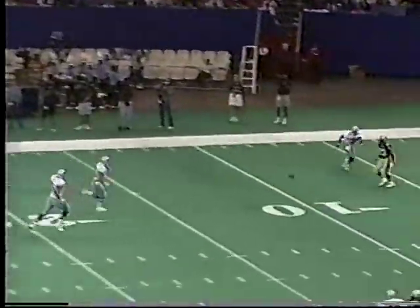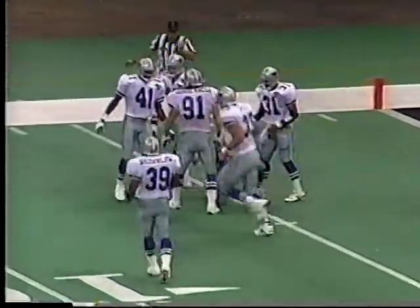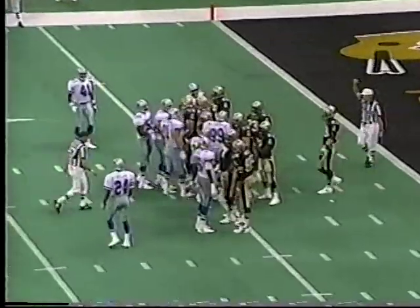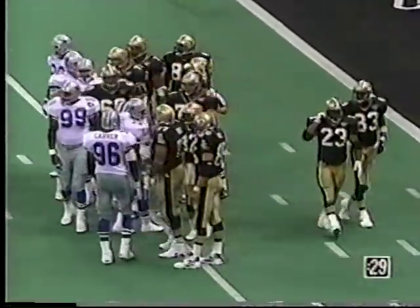High floating kick that takes a Dallas bounce. And they'll stop it near the 5-yard line with 35 seconds to go. A nice 42-yard kick. And the Saints look like they are going to be content to run out the clock.